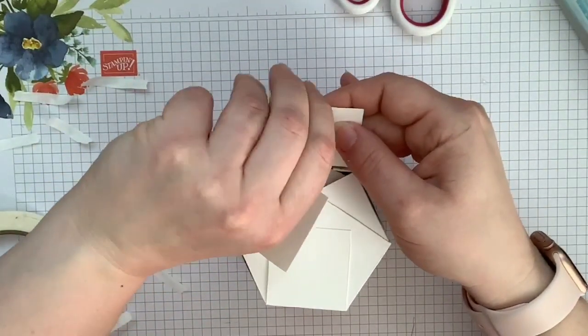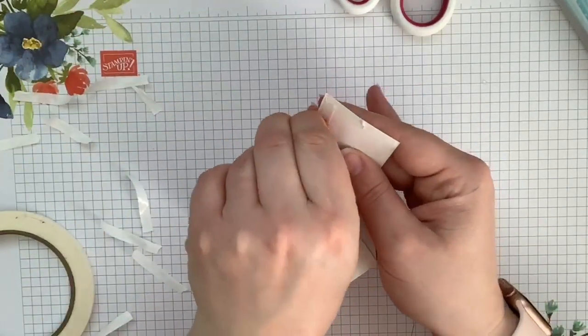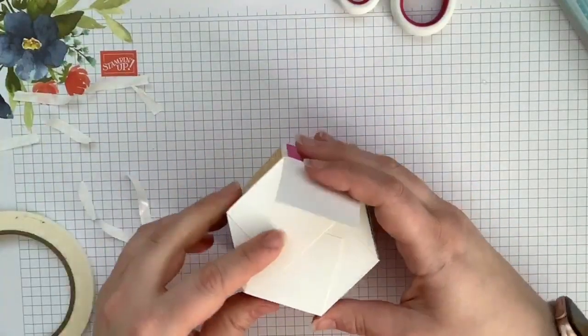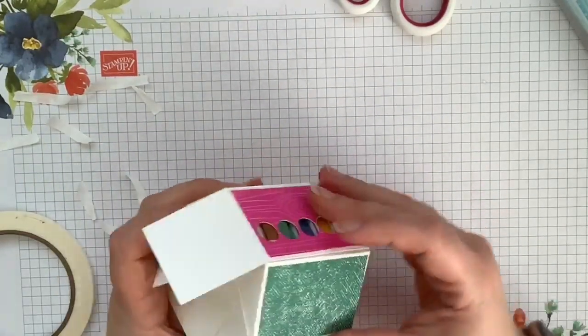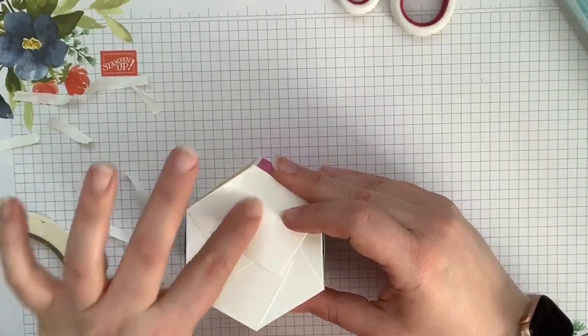So again, making sure our adhesive isn't too far over, and making sure our magnets and everything's laid down flat. We just glue that down.